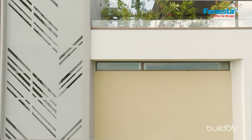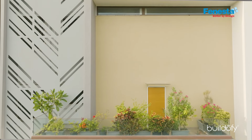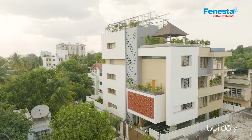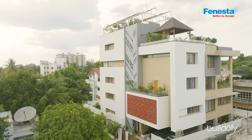The facade has been treated with a unique CNC metal cut jali with an element of angular lines. The south and west side of the facade has been provided with a cavity wall. This also helps in reducing the solar heat gain.